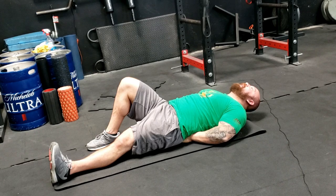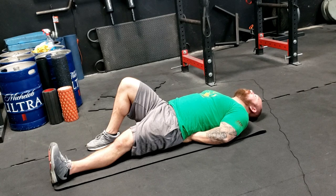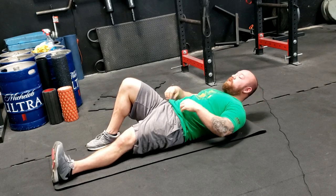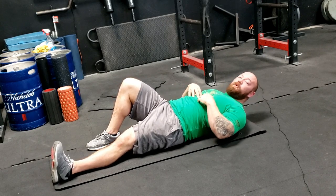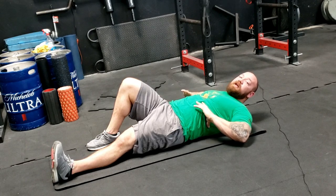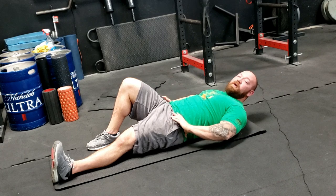Abdominals tense and back out. You want to maintain position in your spine. And then back down. And then you repeat. Back up. And back down. And while we're doing that, we want to make sure that these muscles are pulling the ribs into position, because this is what is setting your ribs into an appropriate position relative to your hips.